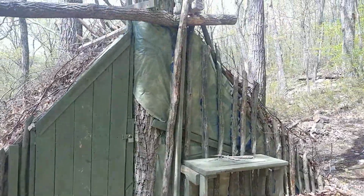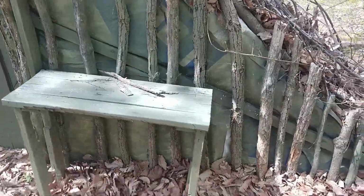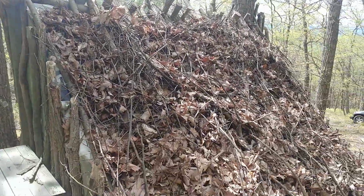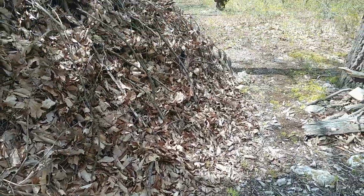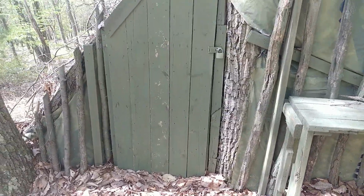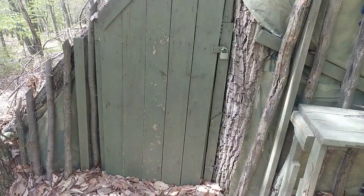Still looks like all the house wrap is still intact, which is just amazing. I never imagined it would last this long. August will be 2 years, which is 3 months away.